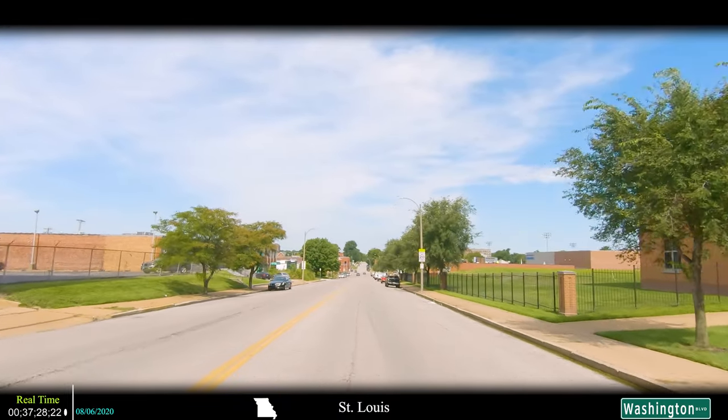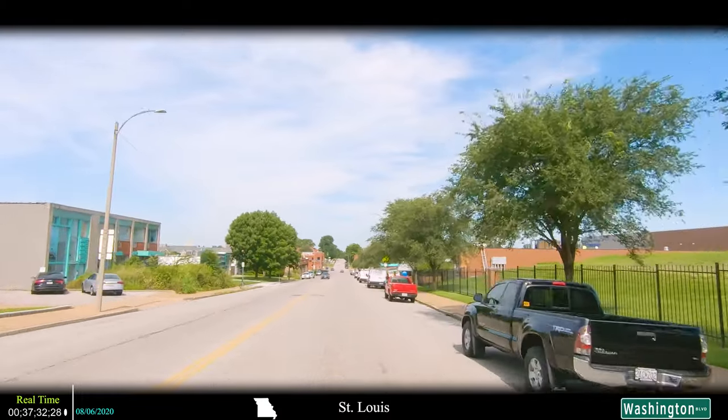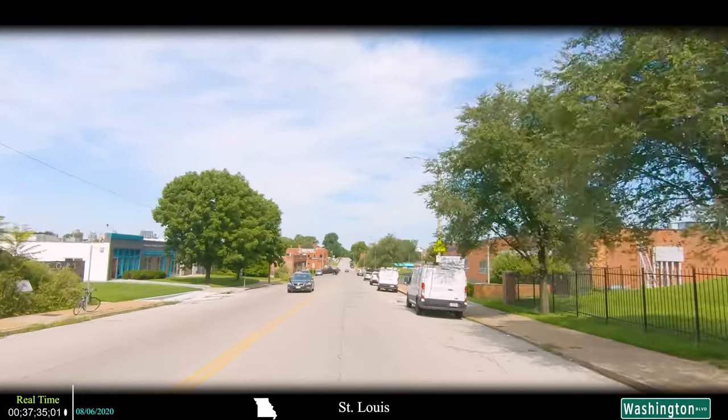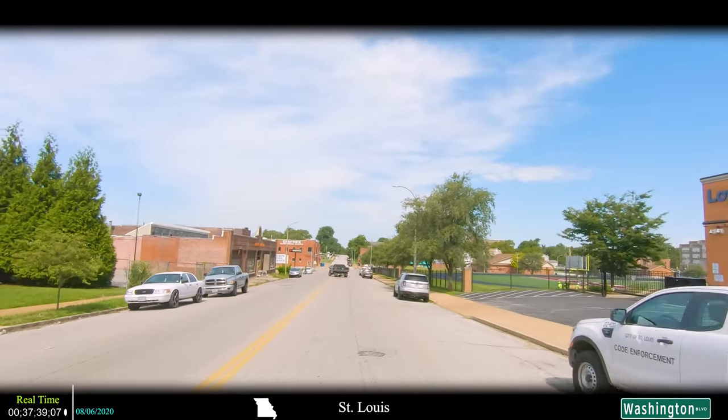As we get further away from Grand Boulevard, you'll start to see some places where nature is starting to take over the land. You'll see several really nice older homes that are still standing, but you'll see even more vacant lots where the same types of homes once stood.